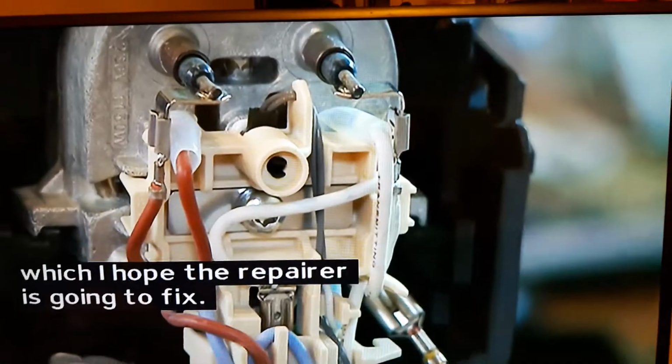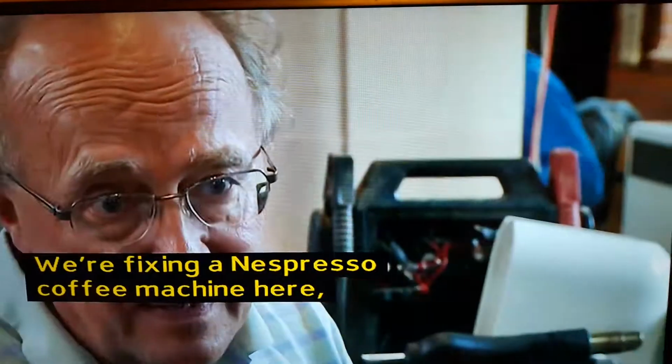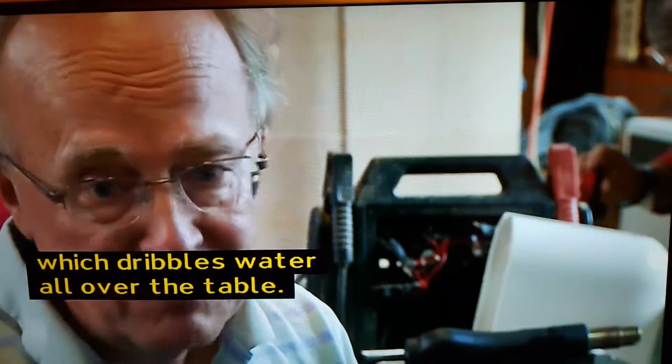We're fixing an espresso coffee machine here, which dribbles water all over the table. I enjoy repairing things, and the rewards you get when you see the delight on somebody's face when you bring something back from the dead is priceless.